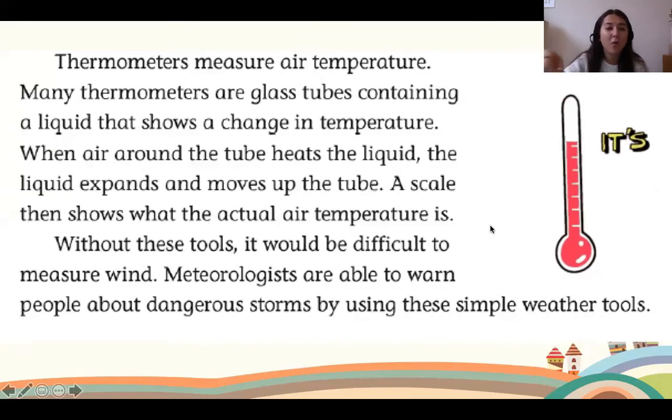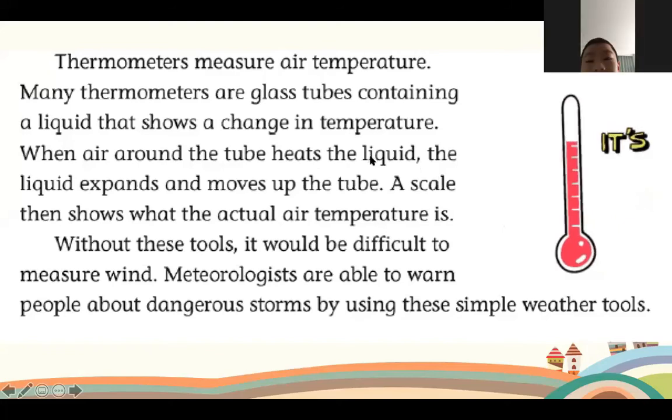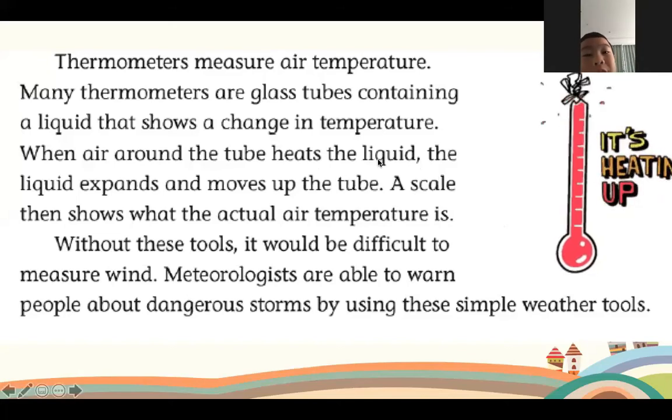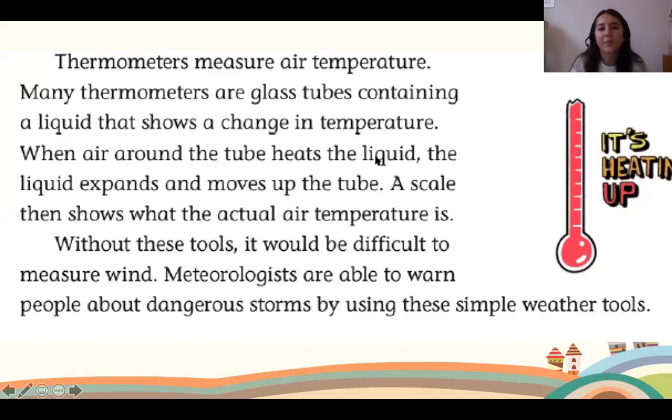We can put it in the hot water and it will tell us. How about Pat? A time I used a thermometer, it was in a science experiment. The experiment between cold water and hot water, which will melt ice quicker. Okay, which water melted ice quicker? The hot water. Very good.